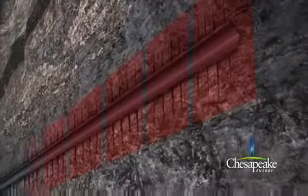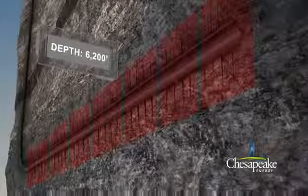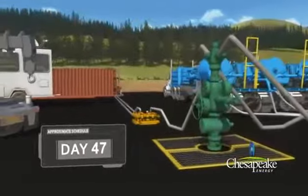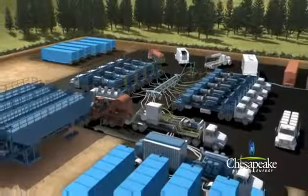At the conclusion of the fracturing operations, the isolation plugs are removed from the well and production can start. The produced fluids are diverted through a flowback manifold into storage tanks. The fluids are then recycled or disposed of according to state and federal regulations.